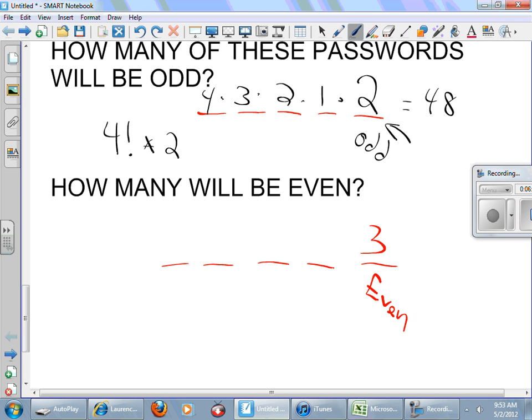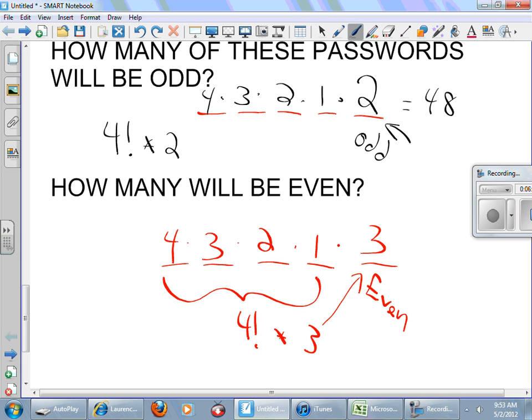And then I go back to the first digit and say, well, there's 4 choices. I've already picked one of the even numbers, and then there's 3, and then there's 2, and then there's 1. Multiply those. I could do 4 factorial times 3 if I wanted to, because this part here is 4 factorial, and then I'd have to multiply by the 3 from over here. I could do it that way. And when I do that, I end up with 72.